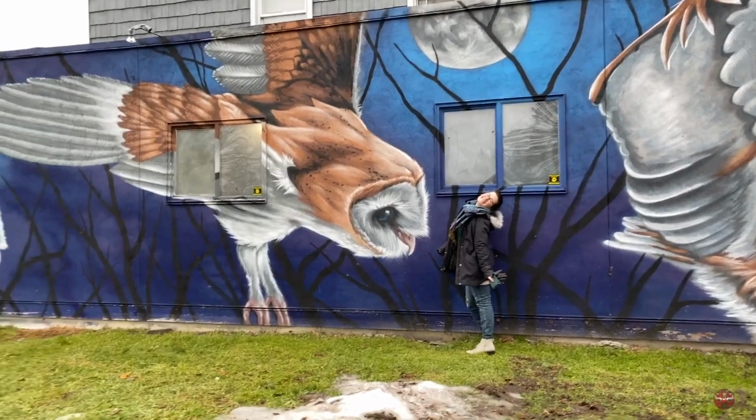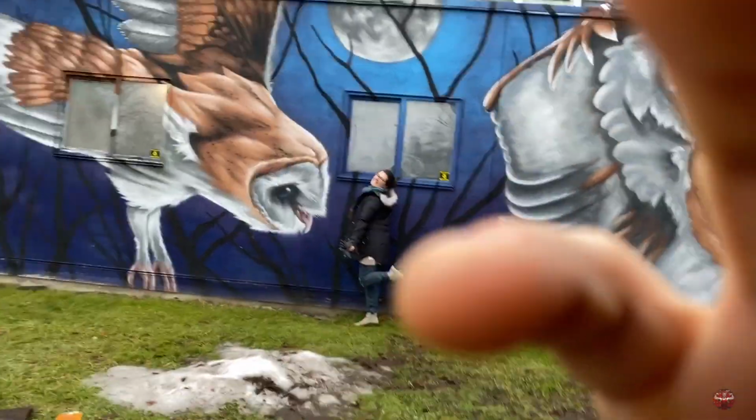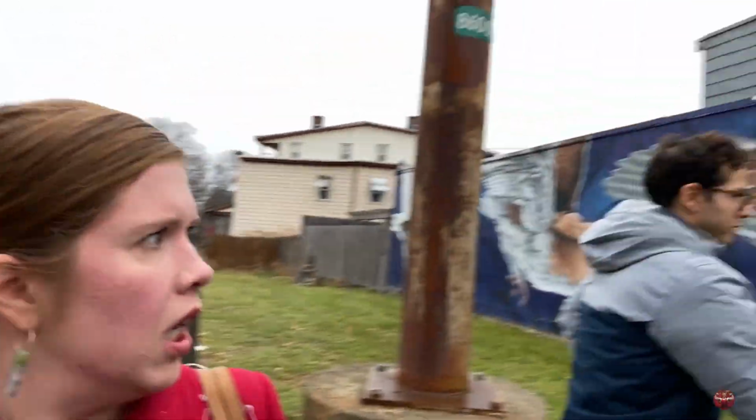Very cool. Awesome. Owls. And Bryn Mawr's symbol is an owl because of Minerva. Got it. Thank you. All four Minerva houses. Cross here and cross over there.